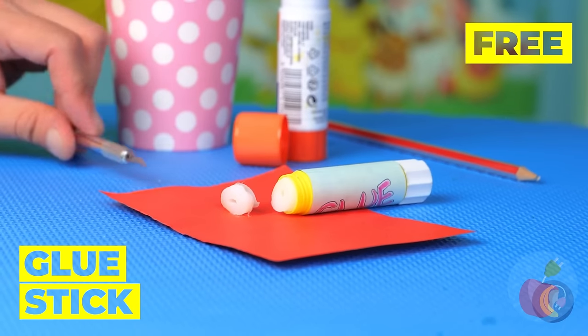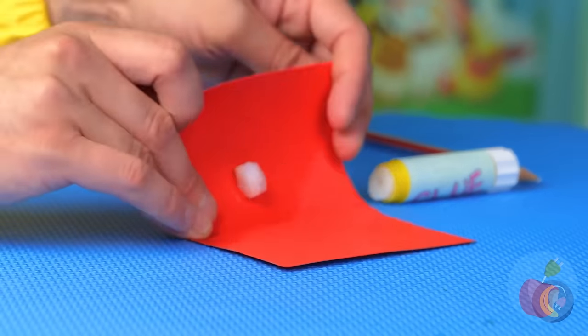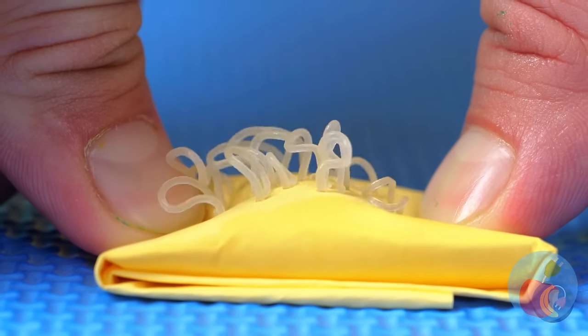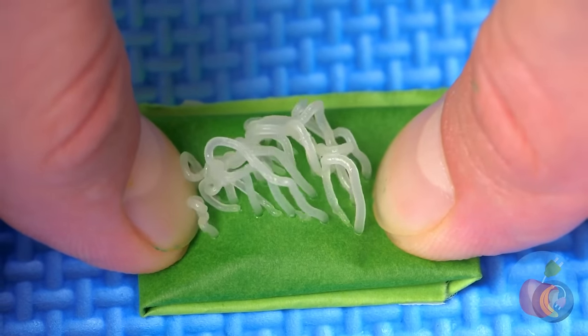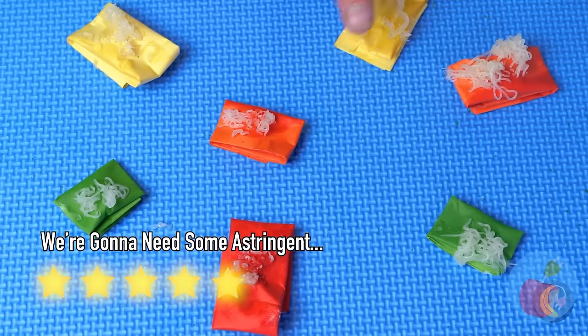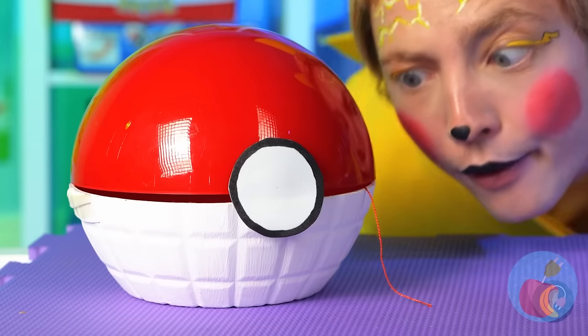Now cut off the top of this glue stick. Fold it in some paper, make holes, and the pimple popping fun never has to end.